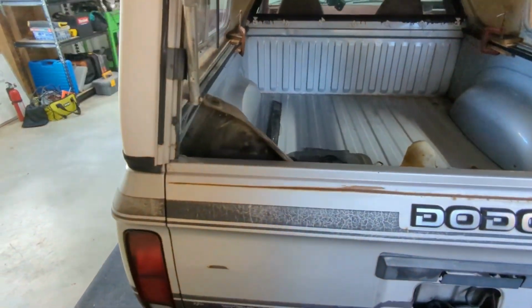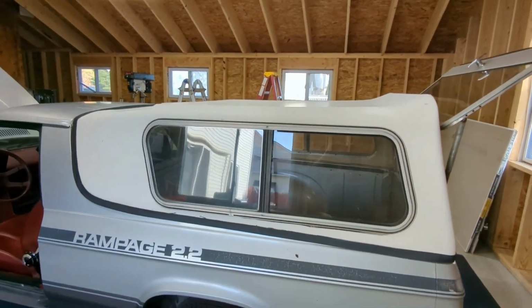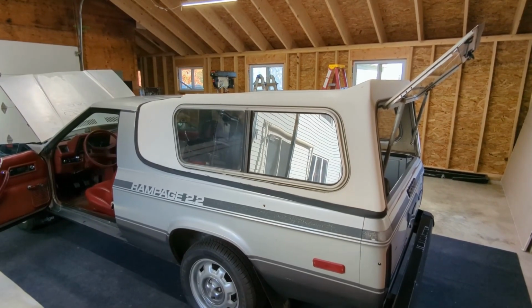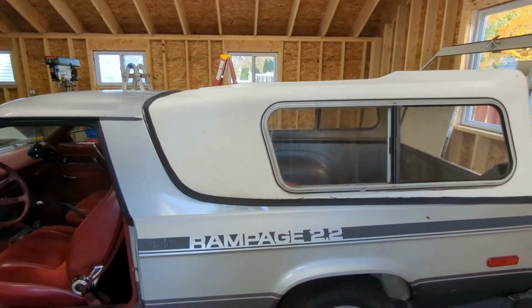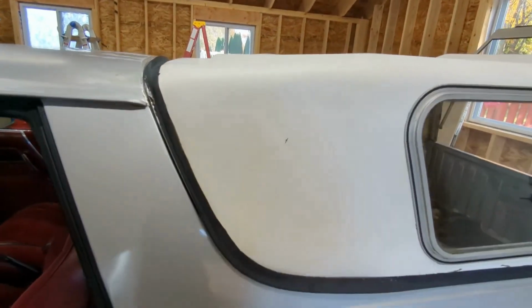But then the elephant in the room is the cap. The fiberglass cap on this thing is not original to this vehicle. It came from another Rampage. The previous owner took it off the other Rampage because it was completely shot, threw it on here. All of the rubber seals are really bad. There are some cracks in it that might show up right there. And you can see just some swirl marks, and somebody had something sitting on top of this with round feet on it because it's kind of pushed in and made some indents.